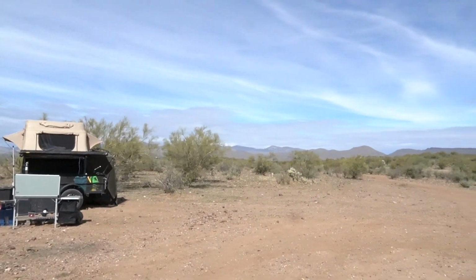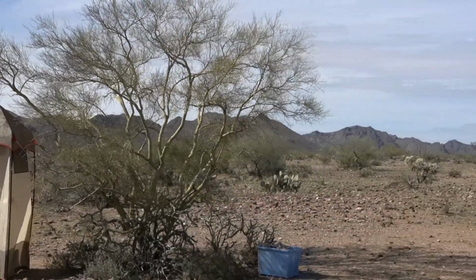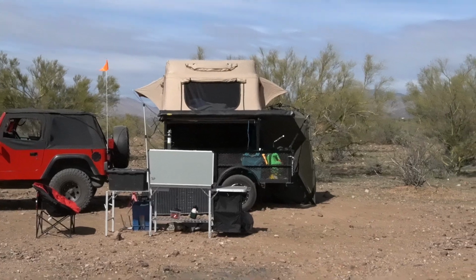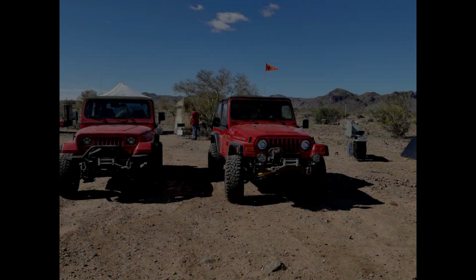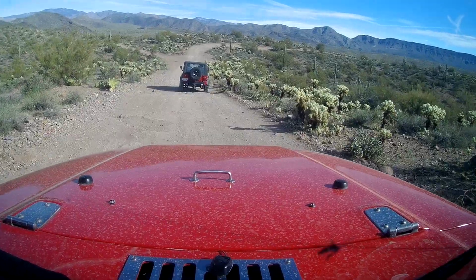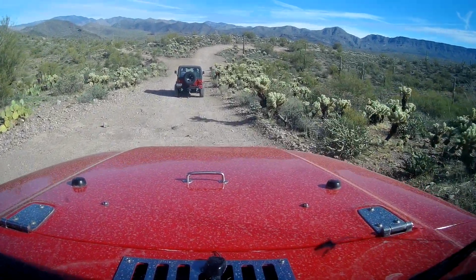Here's the area around where we're camping. It was time to do some exploring. We had some trails that led down to the lake to do some fishing. We didn't have any luck, but it sure was a nice day for it.